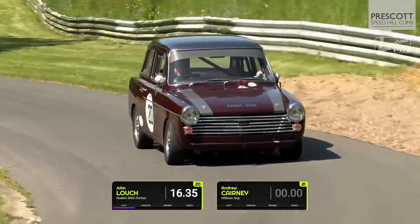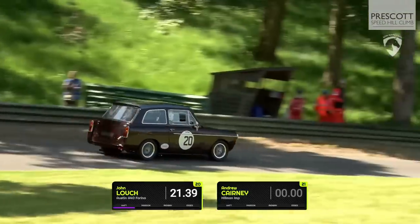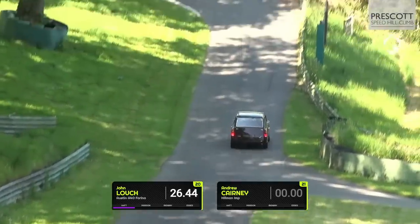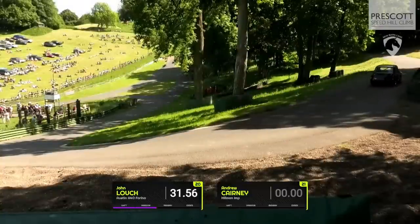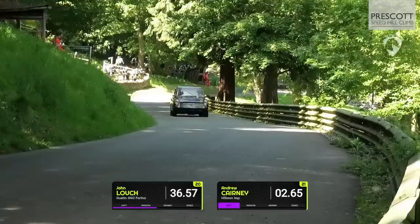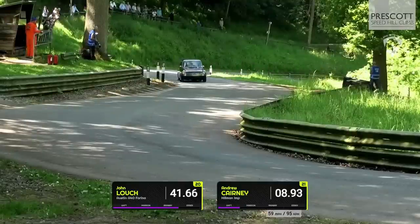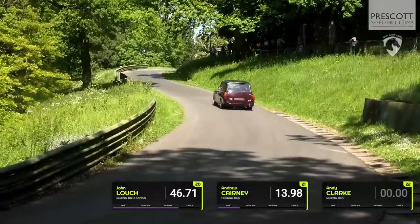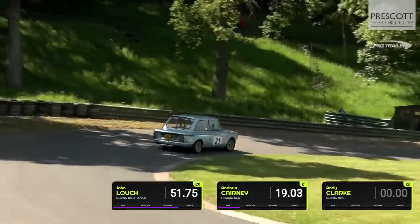John then heading up to Ettore's now, coming around that right-hander. Looks like a very clean run so far as he heads up towards Pardon, on to Midway, of course, and then through the S's he goes. Out of the S's into the final right-hander.